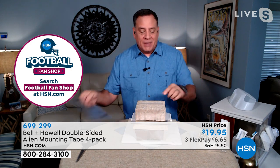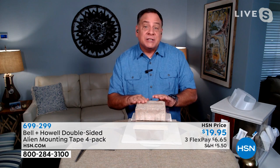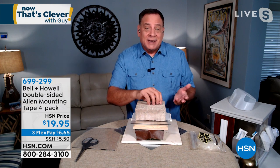But I want to show you how fast alien tape can work. I'm going to take another piece of plexiglass, and we've got a piece of alien tape on top of this. Now, you can hardly see it because it's clear. There is a backing on the alien tape, not because it's dangerous or toxic or anything, but because it's sticky. So I'm going to pull off the backing on this. Now the alien tape is completely exposed.